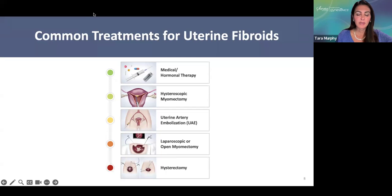Can you talk a little bit about leaving the ovaries? A lot of times we hear from women that they think if they're having a hysterectomy, they're going to go into menopause right away. And we often get questions of what's a partial versus a full hysterectomy. Can you talk a little bit about those questions that are very common from women?